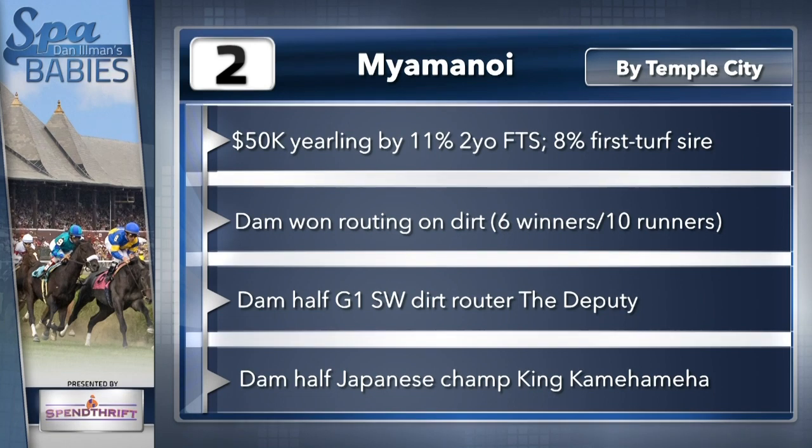Quick half-mile breeze most recently for this colt. Kendrick Carmouche can be aggressive coming out of the gate. I wouldn't be surprised if this one shows some early speed.